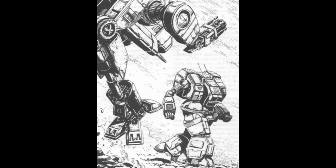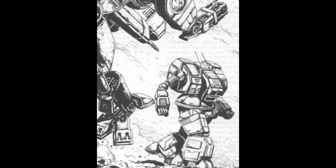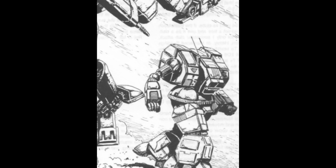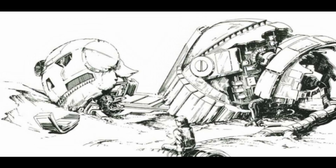Another huge advantage they possess is that any mech is capable of replicating many of the basic movements any human is capable of performing, which allows them to better avoid, deflect, and even lessen the impact of weapon fire. Despite all that, BattleMechs aren't perfect machines.